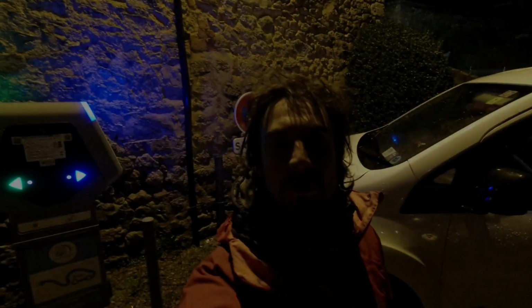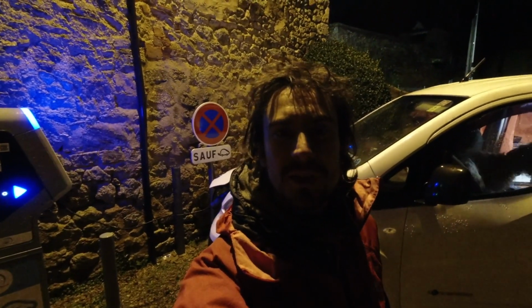So here we are in a town called Lumen, in the Parc National called Morvan. I'm probably saying this totally wrong, but it's basically a national park just to the west of Dijon, so we're pretty much over halfway across France. It's a really nice small little village where we're going to spend the night tonight, and like lots of little towns in France, it's got a charging station.